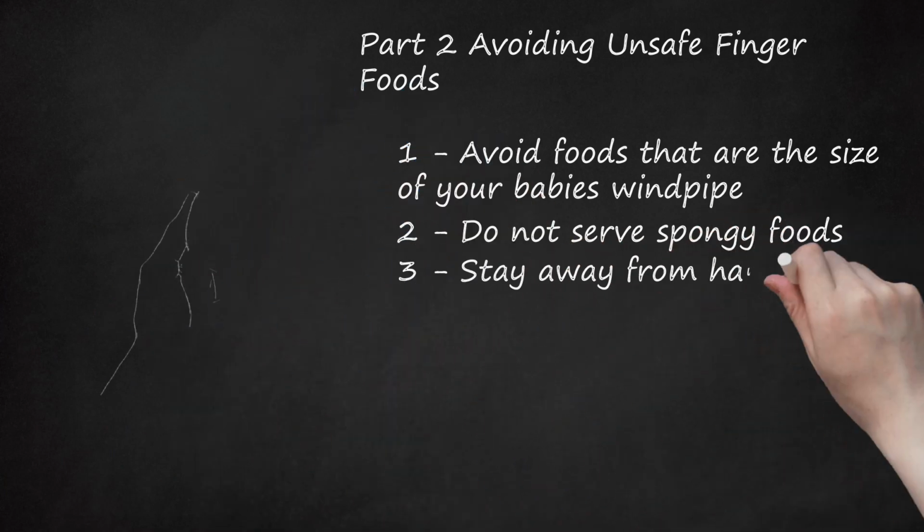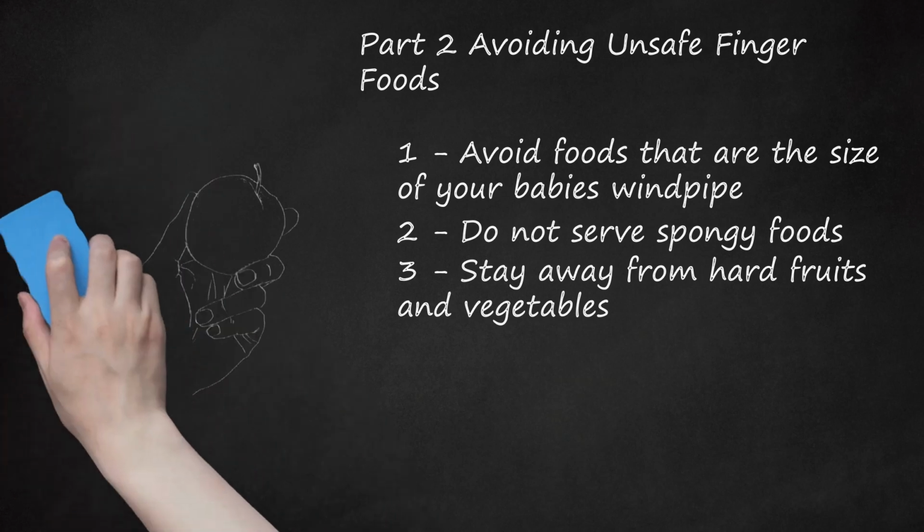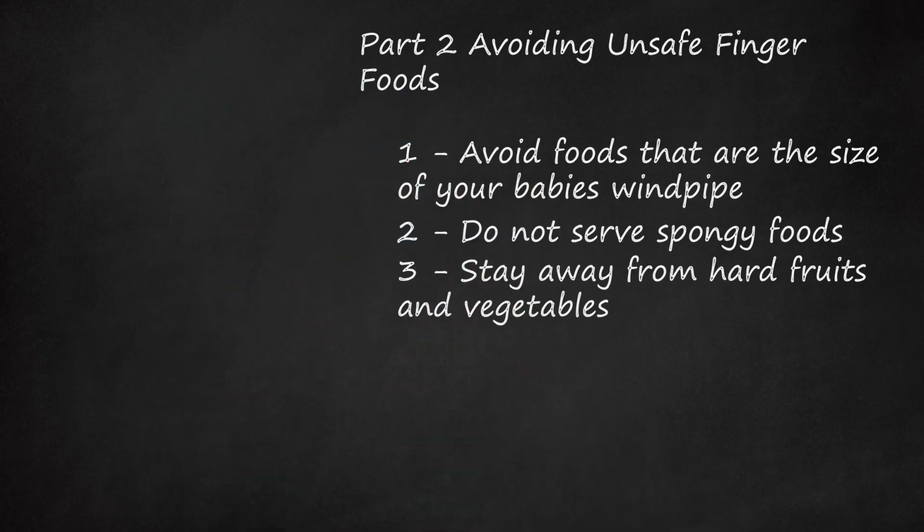3. Stay away from hard fruits and vegetables. Other inappropriate first foods are raw or hard fruits and vegetables. Your child will not be ready for these types of foods until they are about 3 or 4 years old. Many fruits and vegetables, especially when they're raw, are very hard and crunchy. Your child doesn't have enough teeth or practice to chew through these types of foods. Foods to avoid include raw apples, even peeled, grapes, raw carrots, raw celery, grape tomatoes or bits of lettuce.